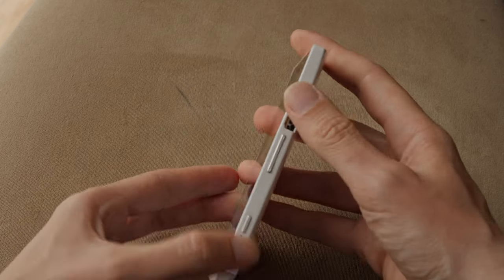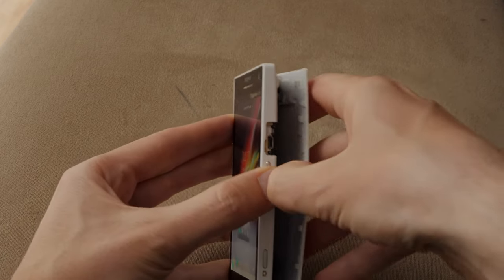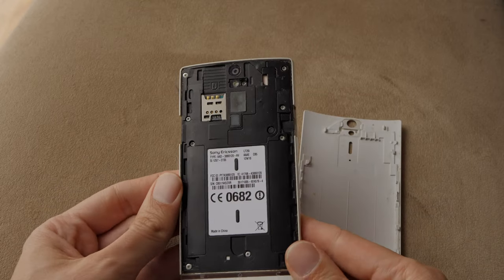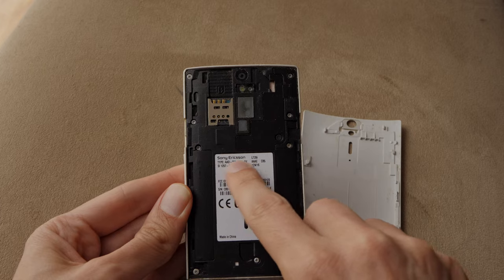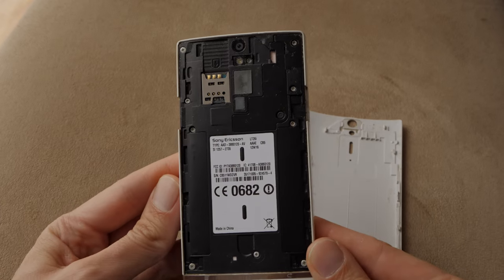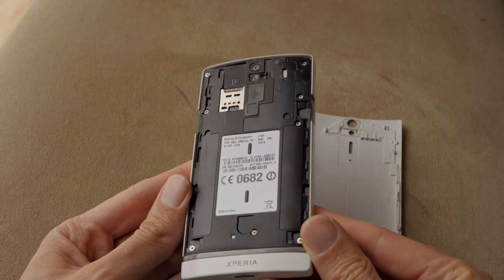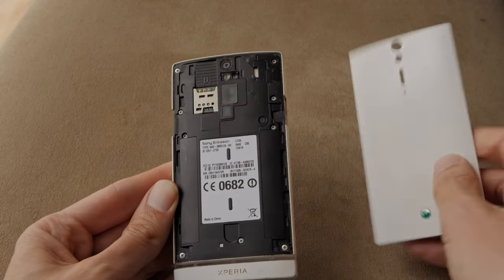Another thing not seen these days is a removable back cover. But nevertheless, the battery is non-removable, and we can find the Sony Ericsson name and model number. The development of the model took place during the separation. On the front of the phone is the Sony logo, but at the back is the Sony Ericsson logo.